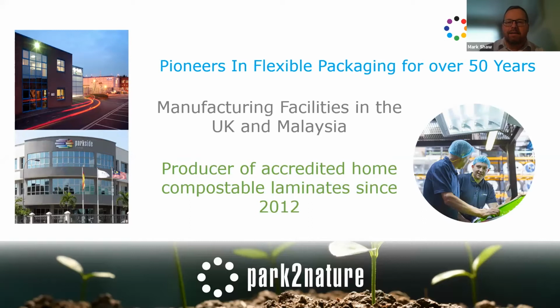We're an independent flexible packaging manufacturer and have been innovators for over 50 years. We have manufacturing facilities in the UK and Malaysia, and we supply packaging worldwide. And more importantly, we're a producer of accredited home compostable laminate since 2012. We've actually been developing compostable packaging for just short of 20 years.